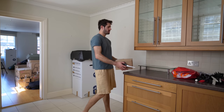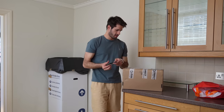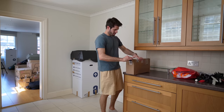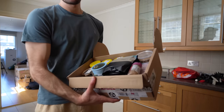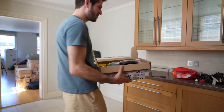All right, I figured let's do some kitchen stuff. This is gonna be a lot to do in here. I might as well get started. Now I have the lovely job of deciding where everything goes in the new house. Where should I put the spices? Where should I put the canned tuna? Where should I put all these random things?